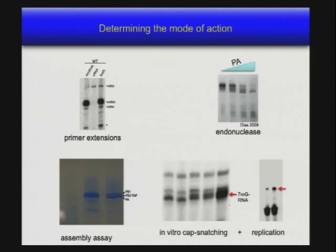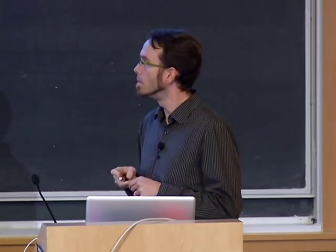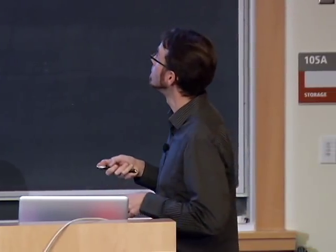We have a handful of assays that I've developed in the lab that allow us to look at discrete functions of the polymerase. Primer extensions will allow us to tell whether we've got defects in transcription, replication, or both of those processes, and that will allow us to narrow down the potential targets of the drug. We have assembly assays that will allow us to look at whether or not the influenza trimer is assembling and whether that trimer then forms the ribonucleoprotein particles that are necessary for function.